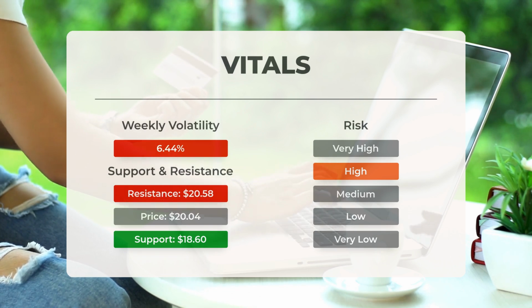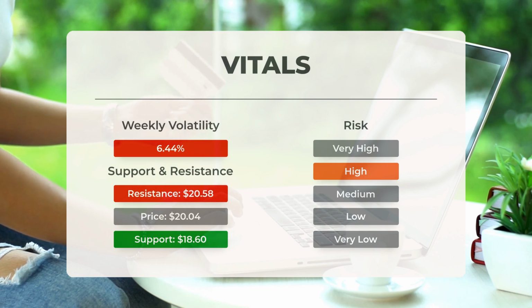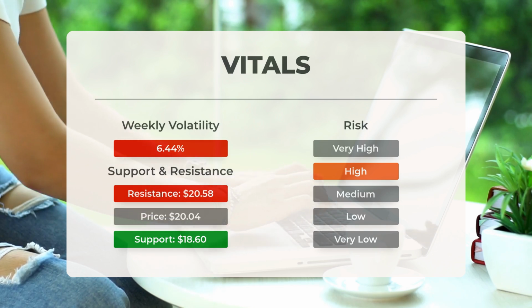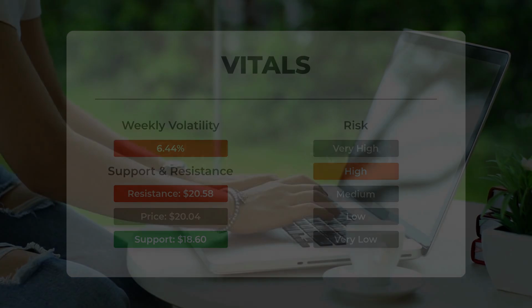This ETF can experience significant movement throughout the day, reflecting high volatility, and with a large prediction interval from the Bollinger Band, it is categorized as high risk. Over the last day, the ETF fluctuated by $1.22 between its high and low, which is a change of 6.12%. For the past week, the daily average volatility of the ETF has been 6.44%.